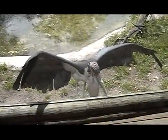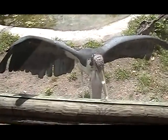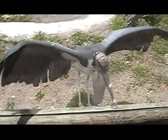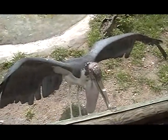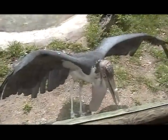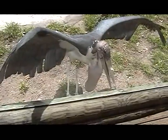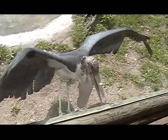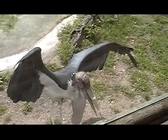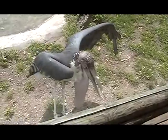Look at the neck on that thing. Come here. Look at this big turtle. Yeah, man. I wonder what he's doing. Look at that one right there. That one is in the field. I wonder if they're drying out their wings. Oh, that's the sky. Oh my goodness gracious.